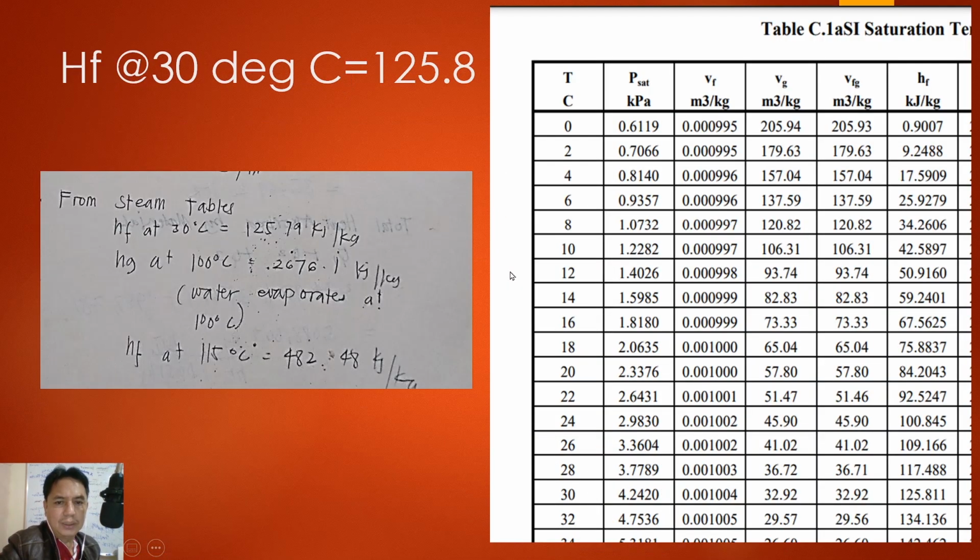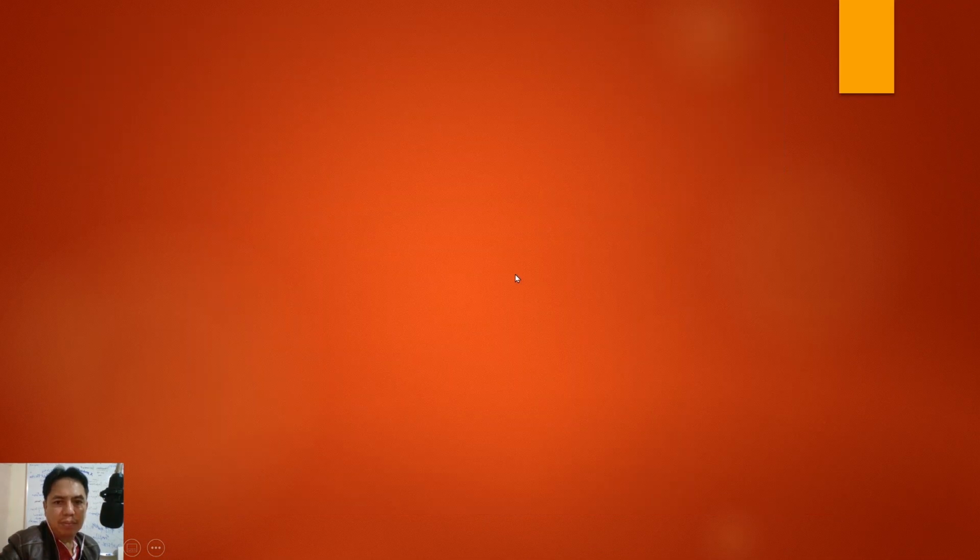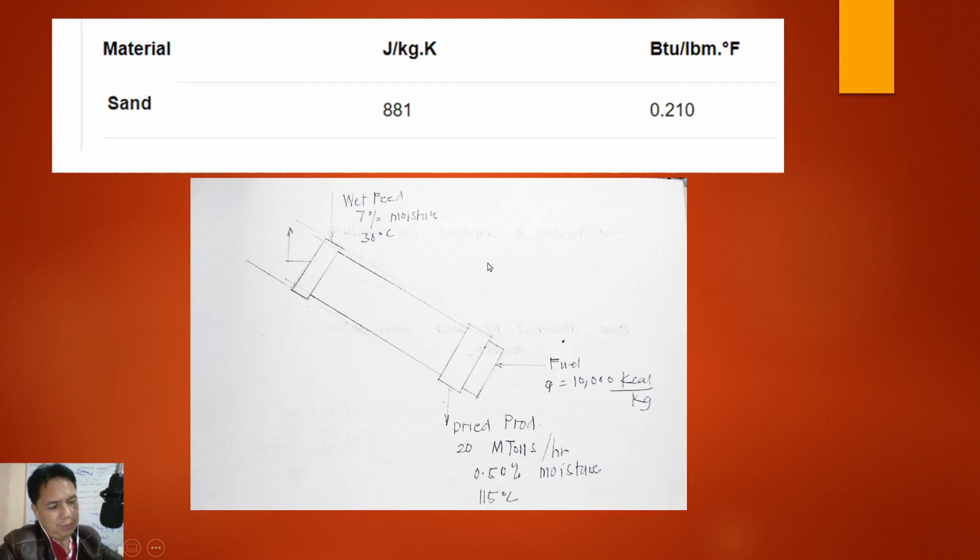So what are the problems? The problem is this: the heat required to evaporate the moisture, then the heat absorbed by moisture that remained in the sand, and the heat absorbed by sand from 30 to 115 degrees centigrade, because there are portions of the moisture left after the drying. That portion of the moisture will still absorb some of the heat. So in order to solve this problem, we have to give some graphic illustration. This is the illustration: there's a rotary dryer, and in all cases it is inclined at some degree. So here is the feed.